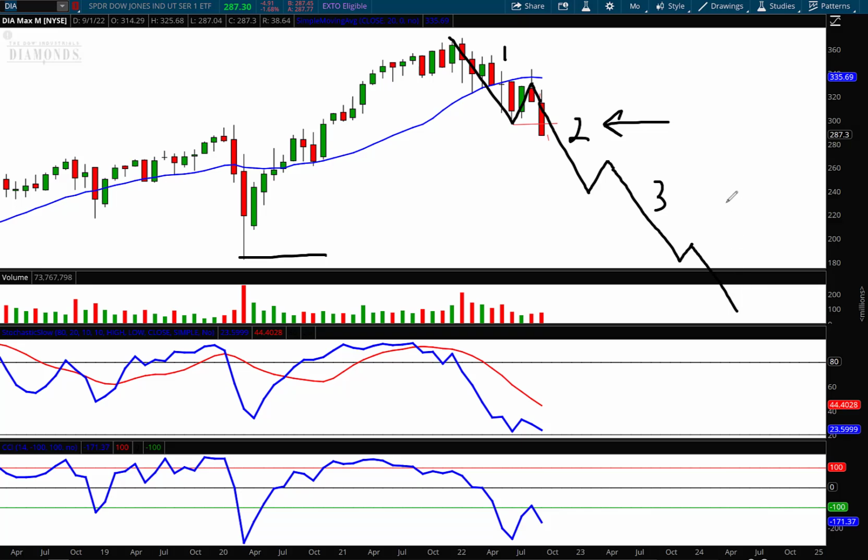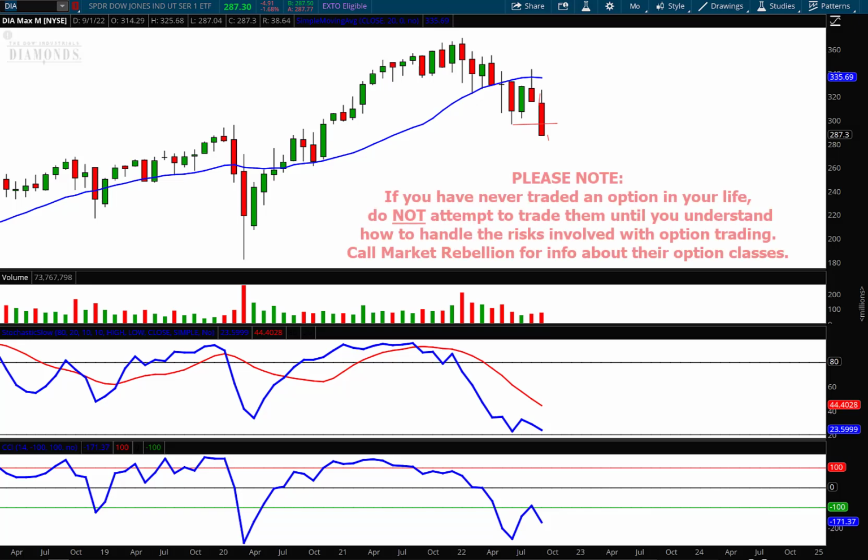Where does that bring us? Well, let me tell you, this is not going to happen overnight. Look straight down, and you're going to see that brings us well into 2024. Right? 2024, this does not happen overnight. So if you're learning how to trade options, congratulations. This is how we make money on the way down, by bearish strategies, using options.